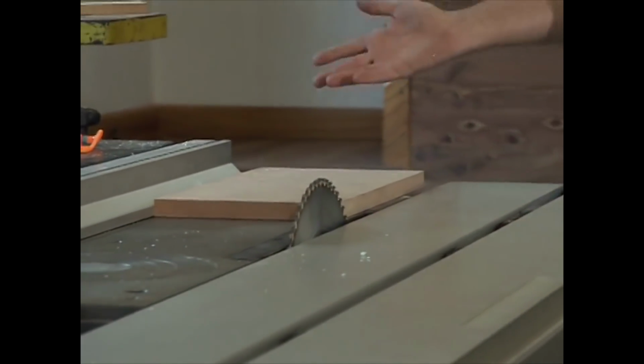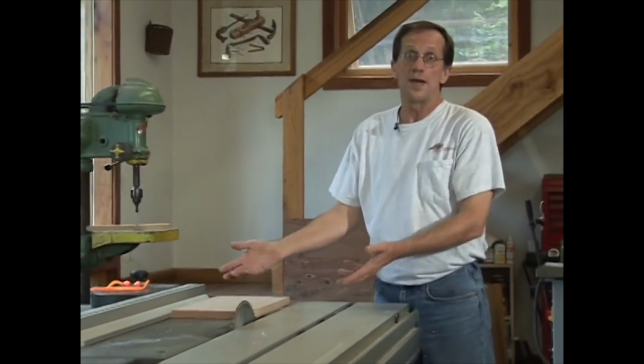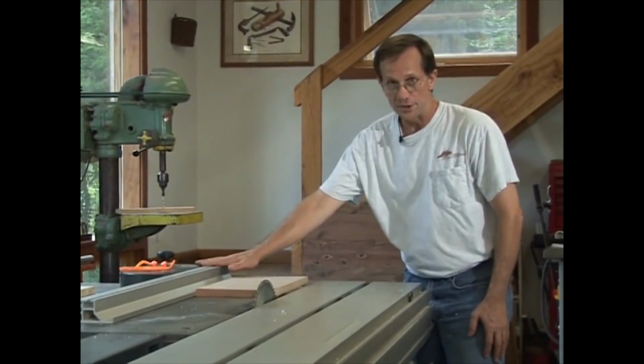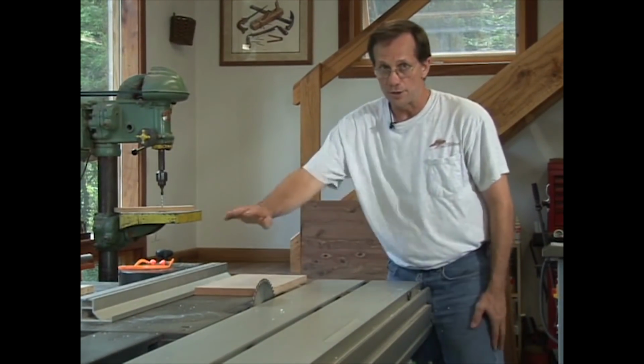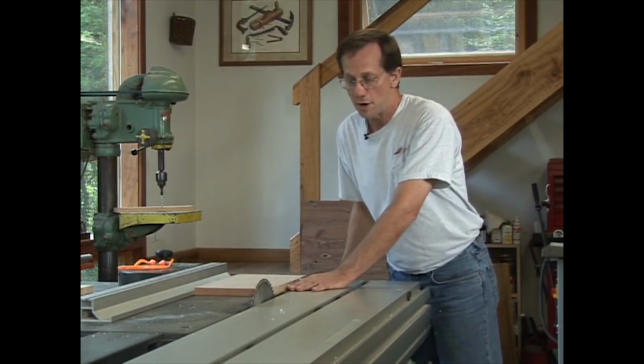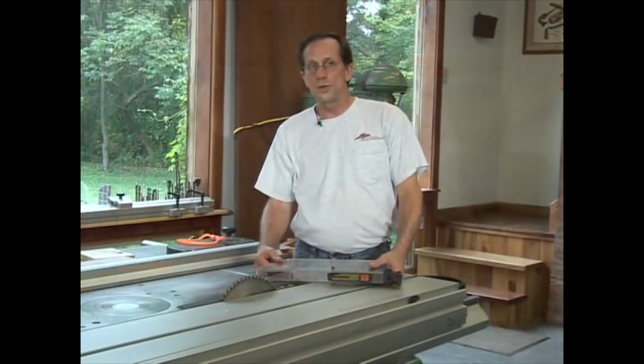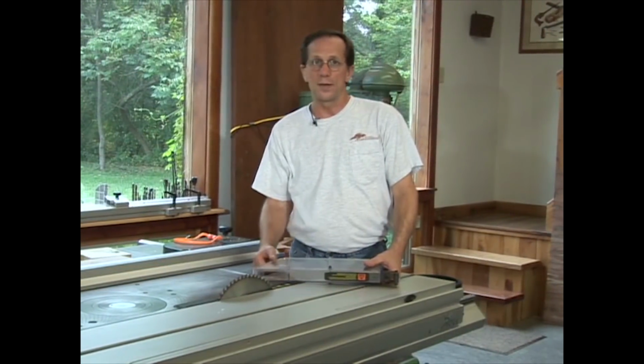Basically, you stand to the left of the blade, not only because it's more comfortable, but because the saw is made for right-handed people. The fence is over here on the right, you're pushing the wood through the blade, and you can hold the wood against the fence and try to counteract this tendency for it to swivel. What do we get for safety at the table saw around the blade?